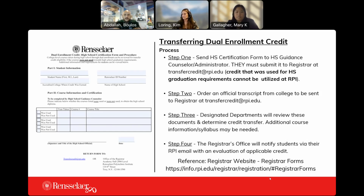And if you have any questions on how to keep it organized, you can always run it by your first year experience deans, or you can also let us know too, and we can spend a couple minutes talking about how you can organize your email. But yeah, that form is all on the registrar website. You can find all of those forms there. And we also linked it again on this slide here for you too.